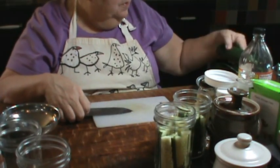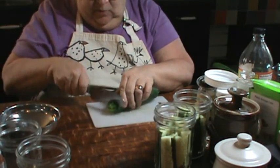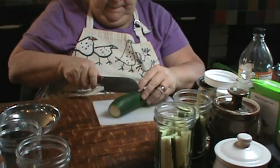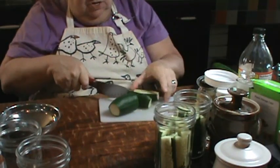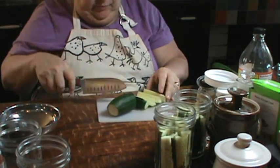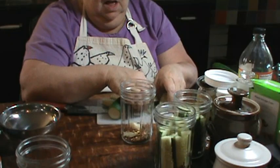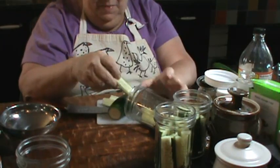I'm going to just cut a couple cucumbers. I want to fill these 4 jars. I don't have to fill them all in front of you, but I could maybe show you a different way to cut them. But I think you can figure that out, if you want slices or if you want chunks. There's kind of something kind of fun about having pickle chunks.